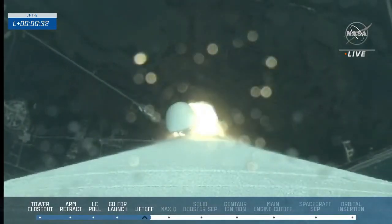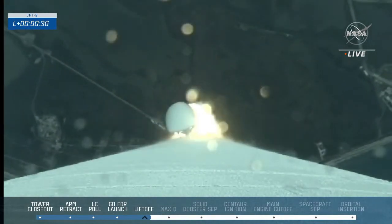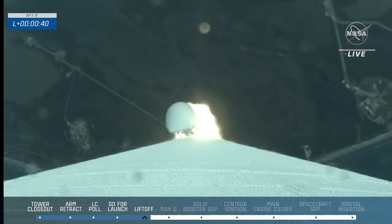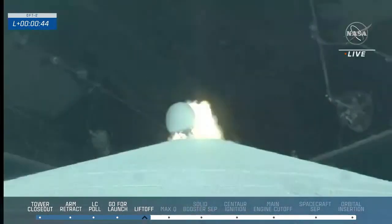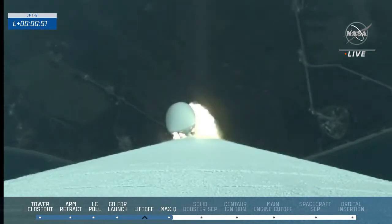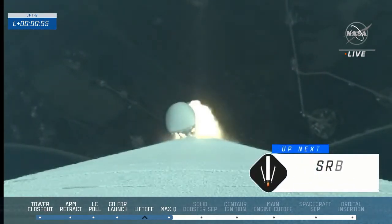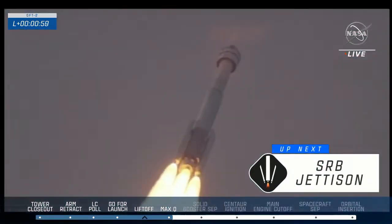Now let's execute its roll program. Atlas is now throttling down to maintain crew in a heads up position if you had crew on board today. This is the first planned throttle down for Atlas in preparation for Max-Q. Max-Q, maximum dynamic pressure on the vehicle. Right now, atmospheric forces are the highest Starliner Atlas will face during the uphill climb.